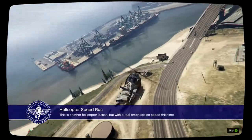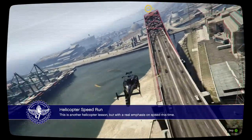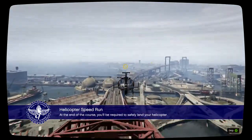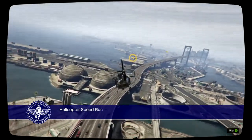This is another helicopter lesson, but with a real emphasis on speed this time. Finish the obstacle course around the city before the timer runs out, and try not to crash. At the end of the course, you'll be required to safely land your helicopter.